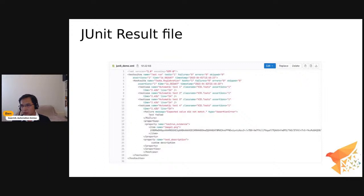And the results files that we will send back to Xray will look like this. This is a JUnit example, which contains, in this case, 4 test cases and some additional information. Basically, any kind of test automation tool that supports creating JUnit results files can be used to integrate with Xray and also with GitLab to send all the reports back. For example, one of my favorite tools, Tricentis Tosca, also supports this in its CI/CD pipeline tools to create these JUnit files.